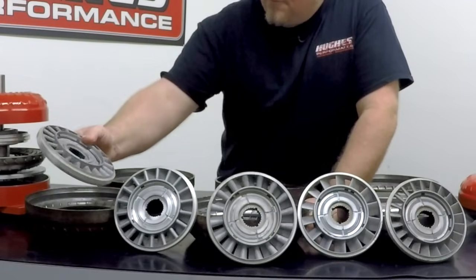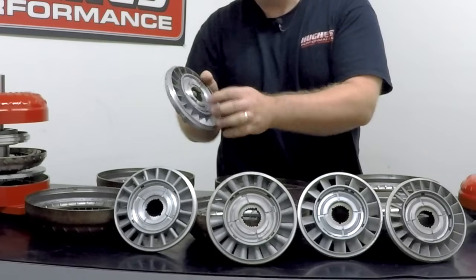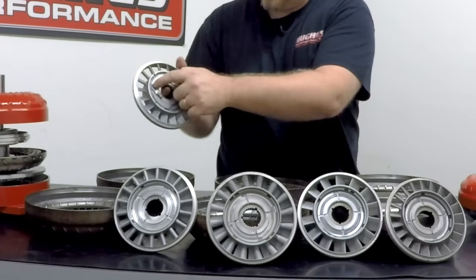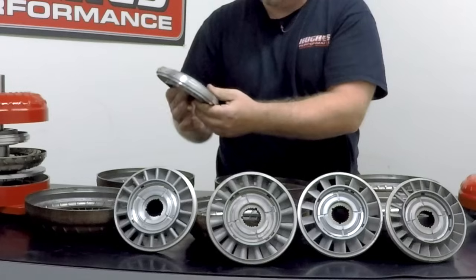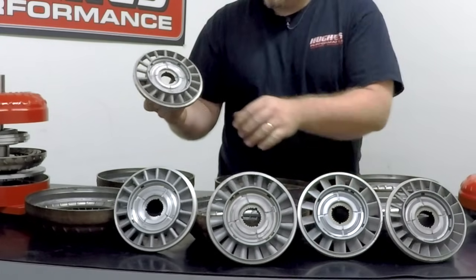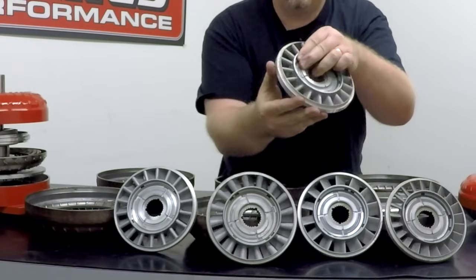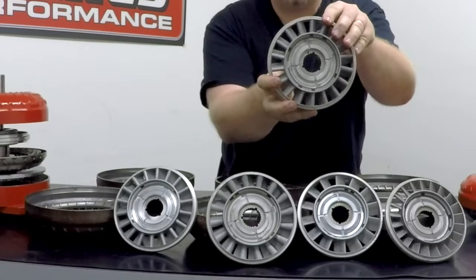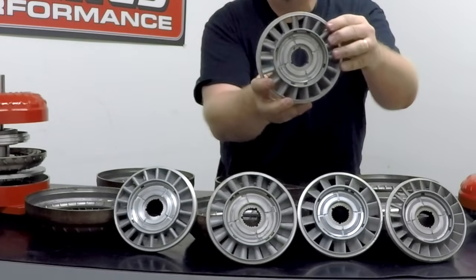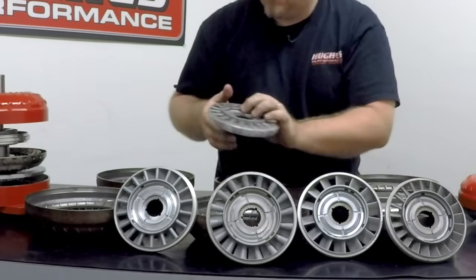So we have the 18 vane stator. This stator is commonly referred to as a 681 casting. You have the GM casting number here. This is the lowest stall stator. You can see that it's got a relatively steep pitch to the vanes, pretty wide window area, flows a lot of fluid. 18 vanes, it's got really good torque multiplication characteristics.